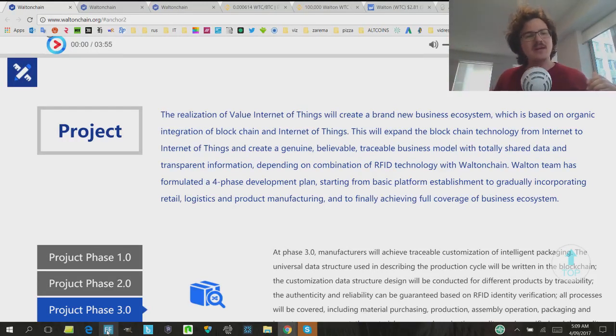Today we're going to be talking about Walton Chain. I've been getting a lot of requests for this one recently, so I thought, hey, it's about time we talk about this one before it explodes any more. So anyone who wants to get in can still have a chance to get in on this one before it goes off.